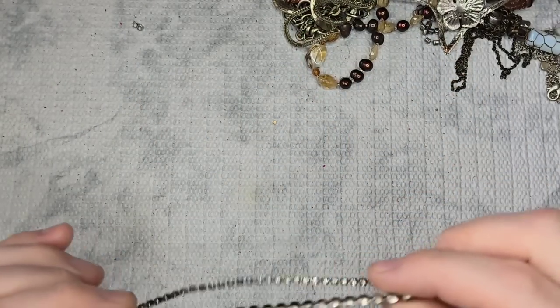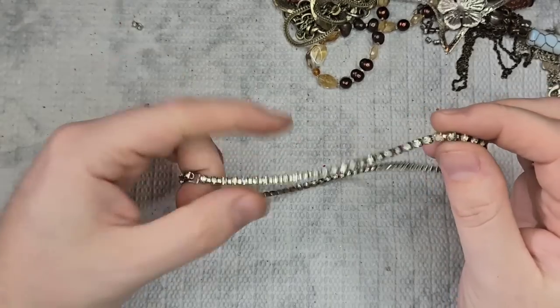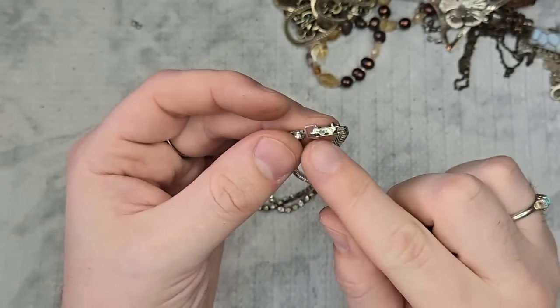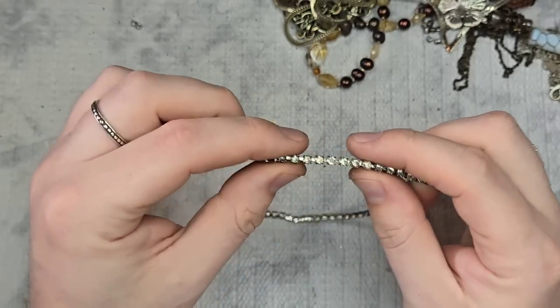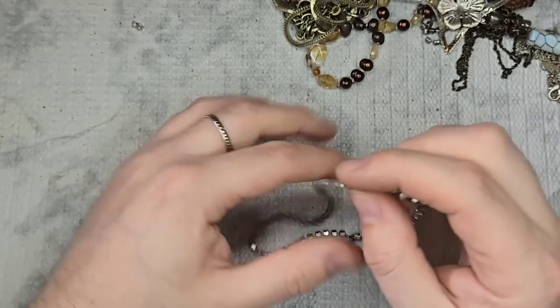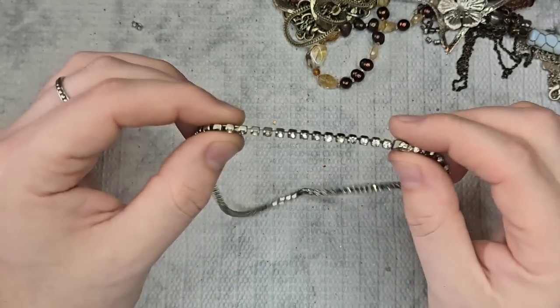Looks like all of the rhinestones. So this is a vintage fold over clasp. Now there is one missing stone on the clasp, but all of the gorgeous vintage rhinestones are present.